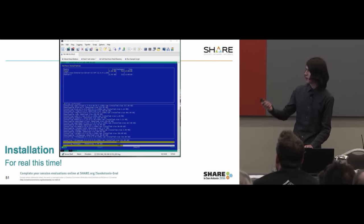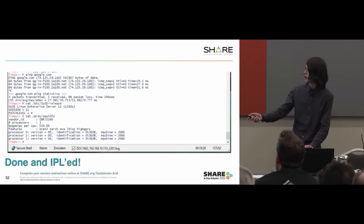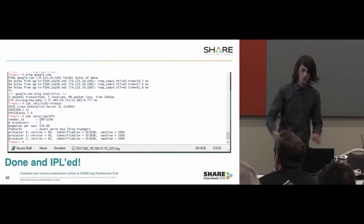So yeah, that took forever to install, like 6 hours or so. 1.46 gigs apparently takes 6 hours on an older machine. Who knew? Done, IPL'd. There we go. Pinging Google, SUSE Linux Enterprise 11, patch level 4, IBM S390, 3 CPs. It works.